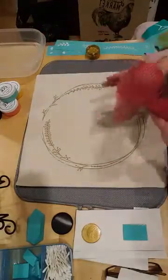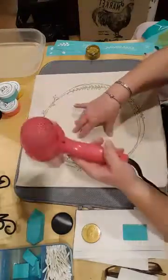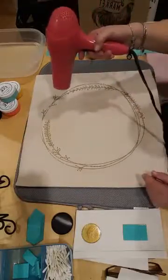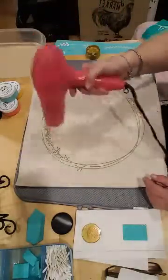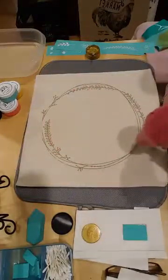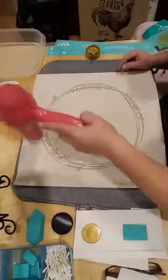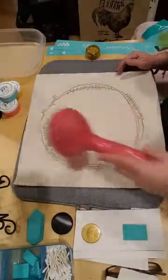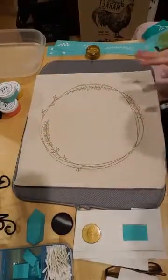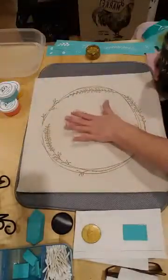And I'm sure y'all cannot see this on this video, because I have horrible lighting and I'm using my cell phone, but this gold is stunning. It's very pretty. I'm excited. So that's going to get me a good start on that, and for it drying, and I'm going to work on the center.